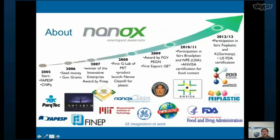Nanox started in 2005, using grant money to develop an antimicrobial platform using silver-based materials. Since 2006, Nanox received venture capital from Novaro. Novaro invested in 2006, and Nanox created commercial offices in Brazil to commercialize different kinds of nanotechnology. In 2007, Nanox received a very important award in Brazil. FINEP has an award for the most innovative company in Brazil, and in 2007, Nanox received this award from FINEP.